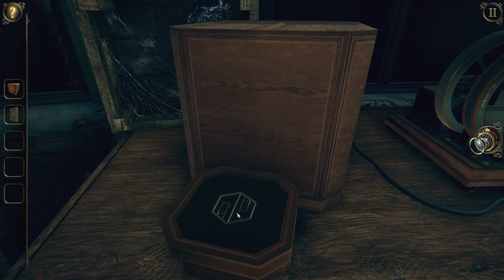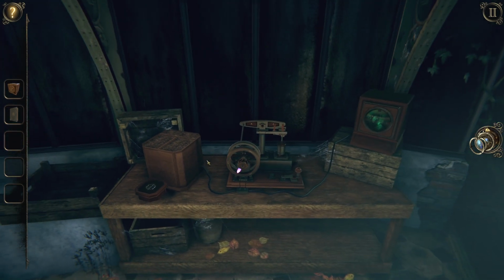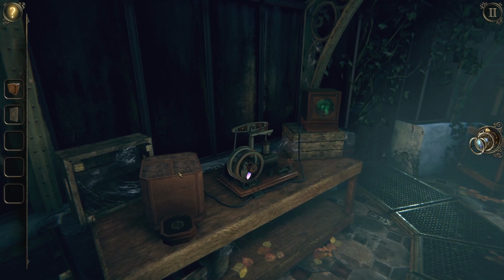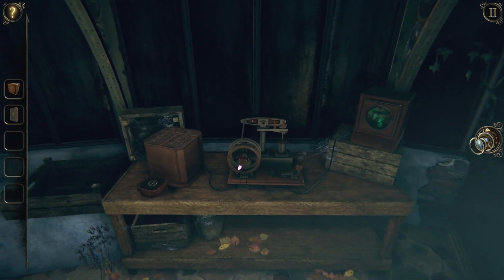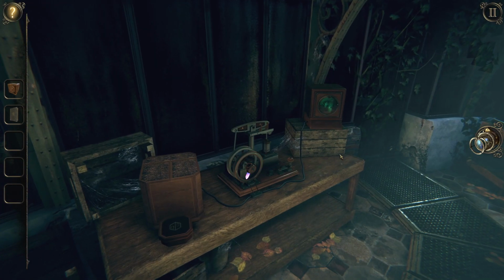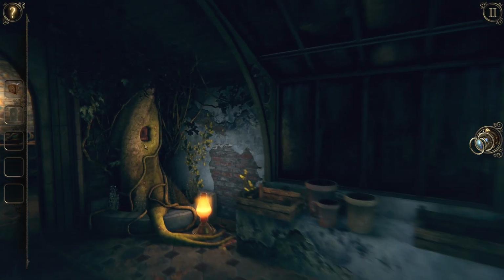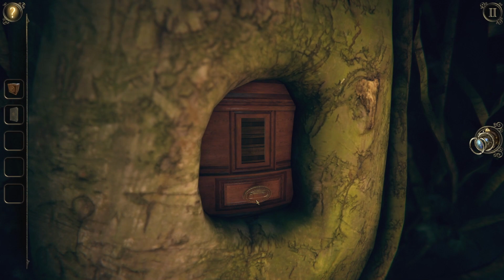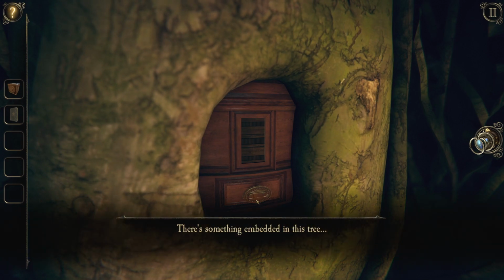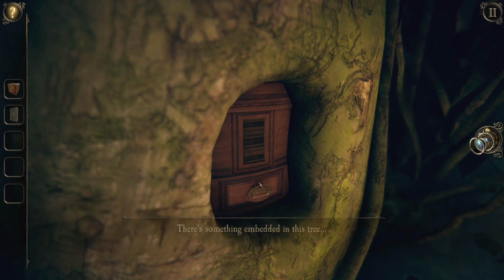Oh. Okay, this isn't where the book goes, is it? I am quite vexed at the moment. So, we can't seem to interact with anything over here. What the heck is going on? There's like a little tiny gnome hut over here or something. There's something embedded in this tree. Yeah, why don't you grab it?